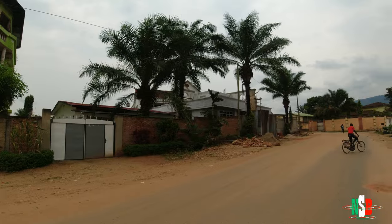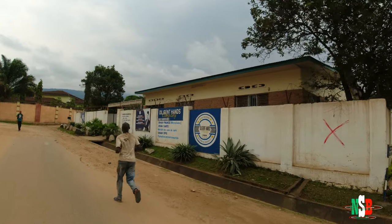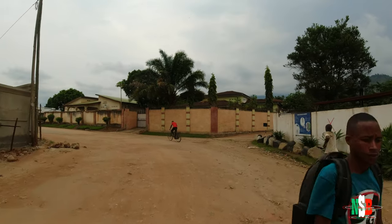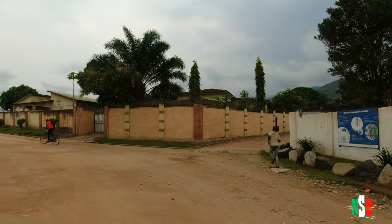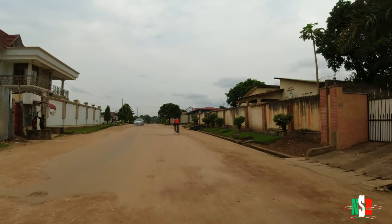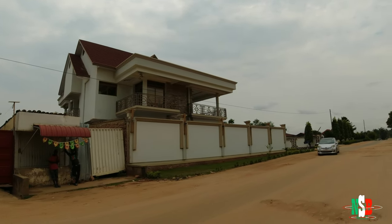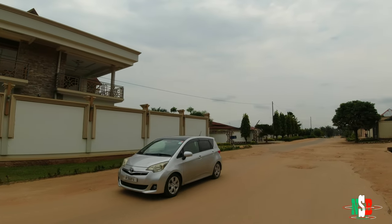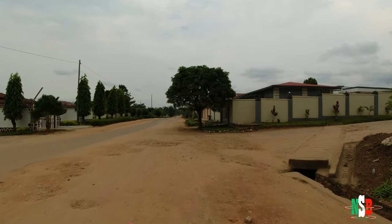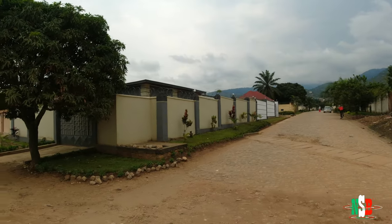Let me not forget to turn left and right so you guys can check out the houses. A couple of X's here and there on the walls. I guess that means they're going to have to take down the walls for some reason. That sucks. But a couple of new house constructions. Let's peek into different areas.